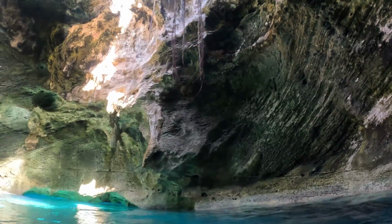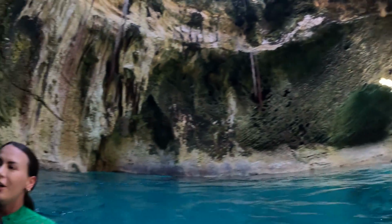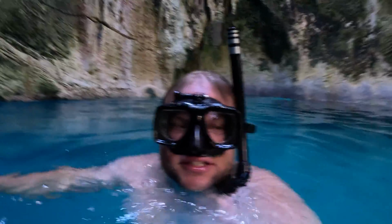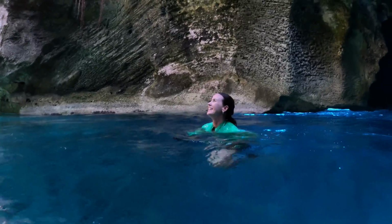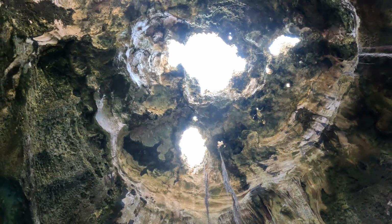Holy cow, look at this place. Wow, this is so cool. Wow, this is so cool. There's actually two entrances, one from either side. So that's when I was seeing this one and I was like, oh my goodness, that is so far away. Wow, how is it perfectly round like this? Nature. This is insane. Holy cow.